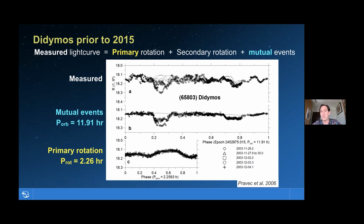So again, all of this dates back to 2003 observations. Didymos was in a very favorable apparition then, much brighter than it has been for many, many years. I believe these observations were carried out when it was around 12th magnitude. So it was a very favorable target for getting these high quality light curves and characterizing the system. And so you would look at this and you'd say, okay, well, back in 2003, we knew the orbital period, we knew the rotation period. It seems like we're set up for carrying out the DART experiment.